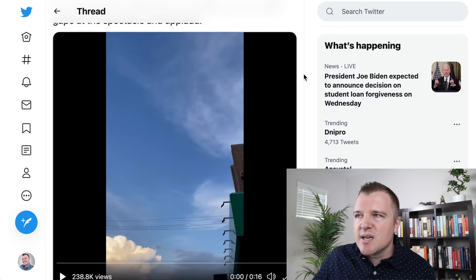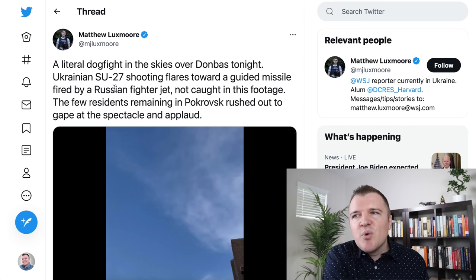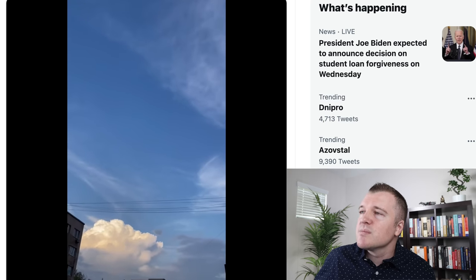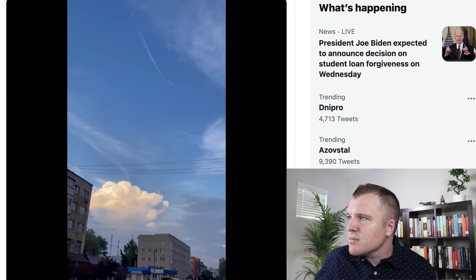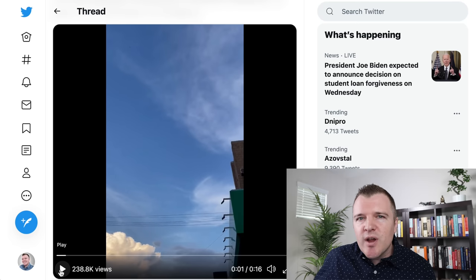Here's a clip, it's only a couple seconds long, where you can see a Ukrainian Su-27 shooting flares towards a guided missile fired by a Russian fighter jet not seen on camera. And these residents in this town of Pokrovsk rushed out to gape at the spectacle and applaud. Absolutely incredible how bad this war is going for the Russian Air Force.